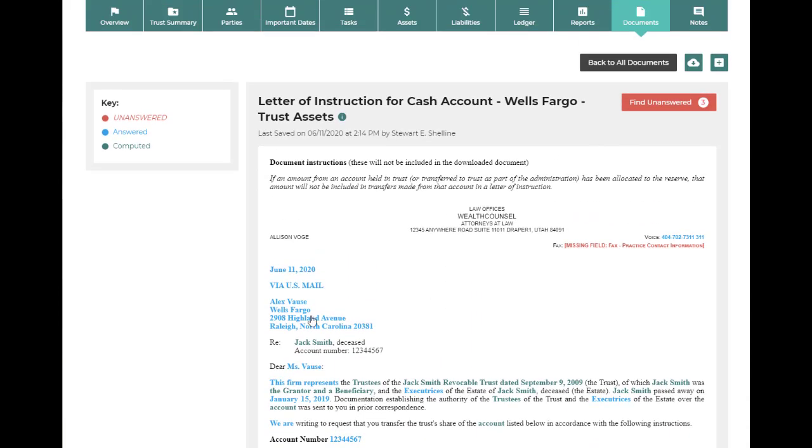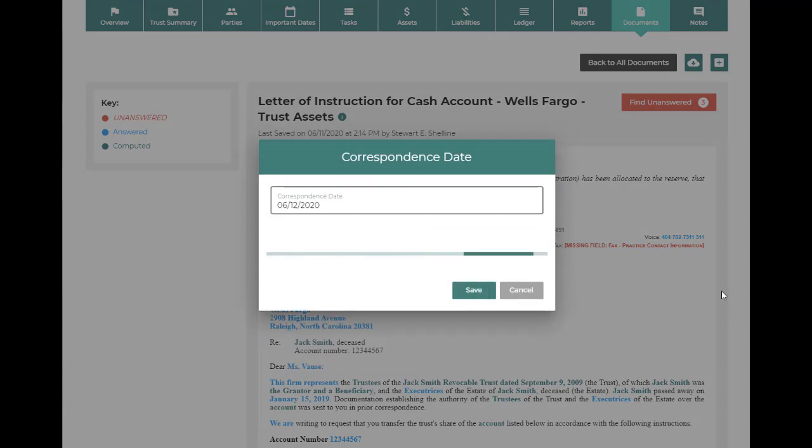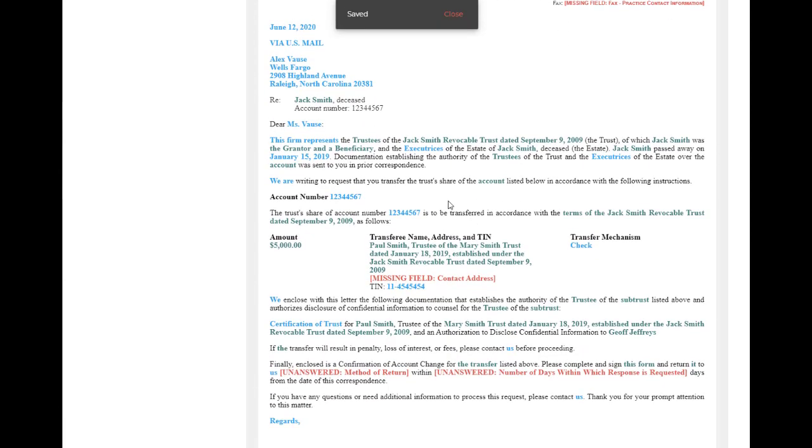You can come in here and you can click on the blue indicates values that have already been answered. We already have something in the database for them. Red indicates missing information, or information that won't show up in the output letter if you don't provide a value. So I can click on any of those and change them. If I want to change the date here to the 12th, I can just click on it, save it, and the new value will be reflected in the template.